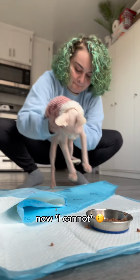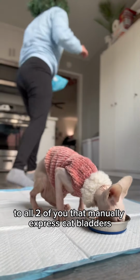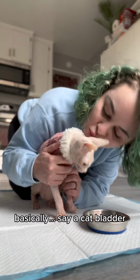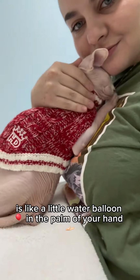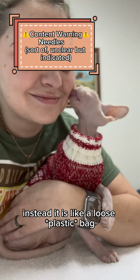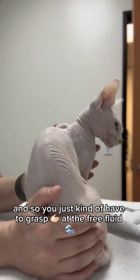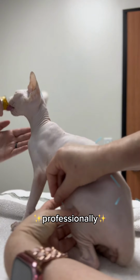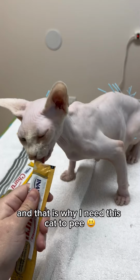Now, I cannot accurately put to words just how weird this was. To all two of you that manually express cat bladders, this was so uncomfy. Basically, say a cat bladder, and bear with me here, you signed up for the wonky crew, I didn't force you, is like a little water balloon in the palm of your hand that you have to gently squeeze out. You cannot grab his. Instead, it is like a loose paper bag all throughout his abdomen full of free fluid. And so you just kind of have to grasp at the free fluid and lead it down and try and squeeze it out professionally. And on top of that, he's naked. So the worry is, am I getting it all out? And that is why I need this cat to pee.